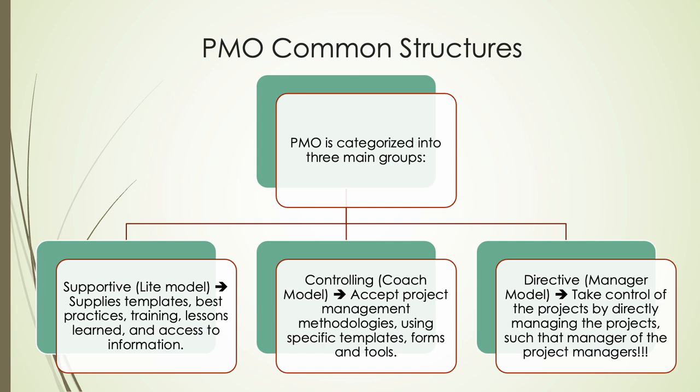The PMO structure spectrum is categorized along a control continuum with 3 archetypes. A low control supportive PMO, which provides templates and training. A moderate controlling PMO, which conducts audits and compliance. A high controlling directive PMO, which manages projects directly. When establishing a PMO, choose based on organizational maturity and risk appetite.